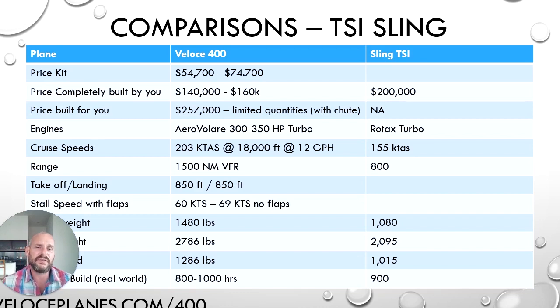And you get a little 145 horsepower Rotax, which is not a bad engine, but now you're going 155 knots compared to our 200 knots, and your range is half that of ours. Your takeoff and landing, I didn't have this number when I made the slides, but now it's about the same as ours, is what I found out. Their stall speed is a little bit less than ours, but our useful load is way more than theirs again. So about the only things they beat us on are a slightly lower stall speed and a slightly shorter takeoff and landing. Everything else, again, we're better than them.